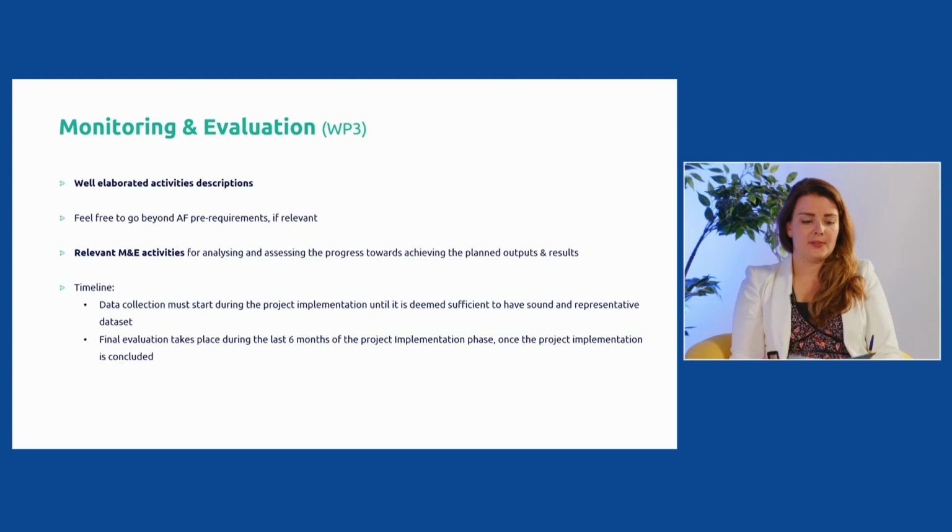Monitoring and evaluation is strongly linked to what I mentioned already at the beginning of our presentation. So again, for those of you familiar with UIA, the predecessor initiative, you probably noticed that this time around we have even a separate work package dedicated to monitoring and evaluation. So this is clearly showing how important monitoring and evaluation is to us.